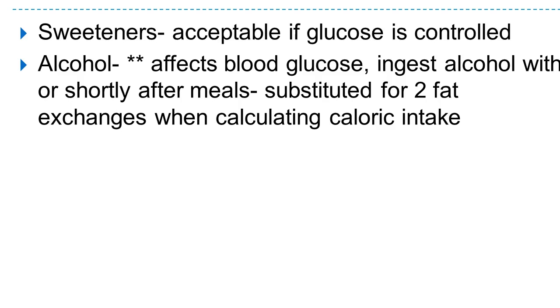Handouts are always nice, or even a resource for people to be able to refer to in regards to the exchange diet. But remember, there's so much that is entailed, because so much of what we do controls our blood glucose along with food, stress. Some of these diabetics are on other medications that may affect blood glucose. So getting all these in sync with each other to keep blood glucoses at an even keel without all this fluctuation really can be a little bit difficult and challenging in the beginning, especially after the initial diagnosis.